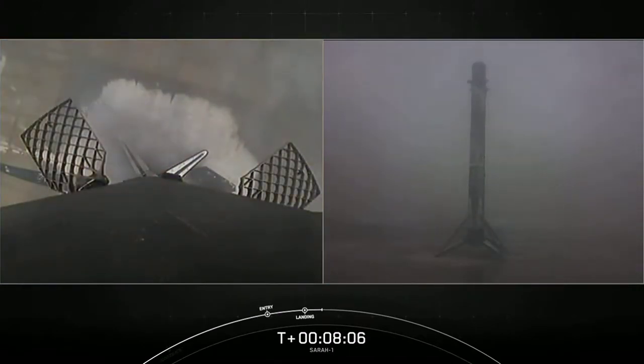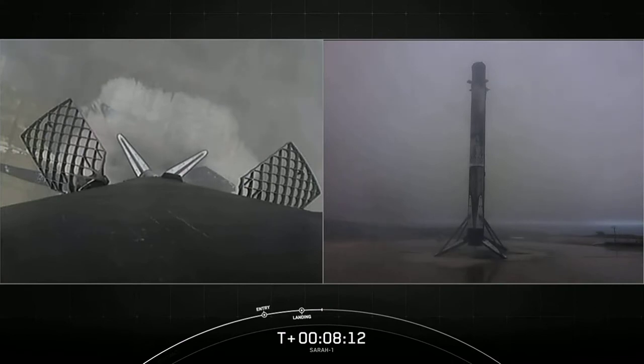And the Falcon 9 has landed. Landing successful on LZ-4, the third landing for this booster. It also marks our 125th overall successful recovery of an orbital class rocket, including both Falcon 9 and Falcon Heavy first stages.